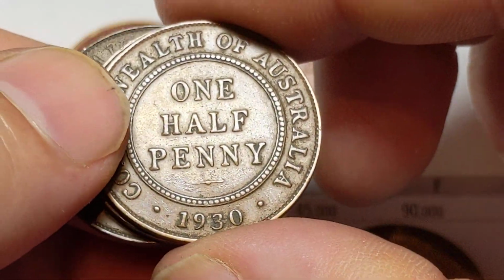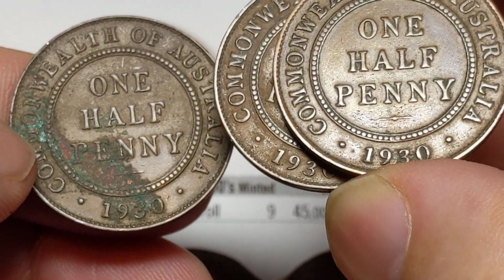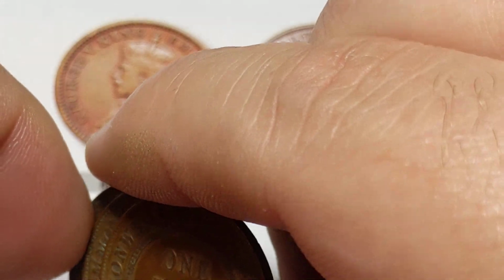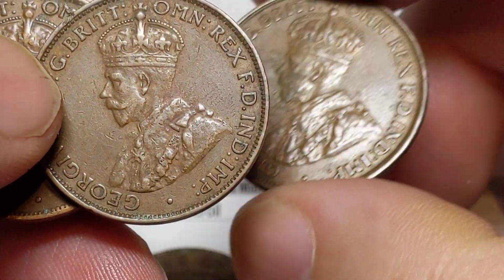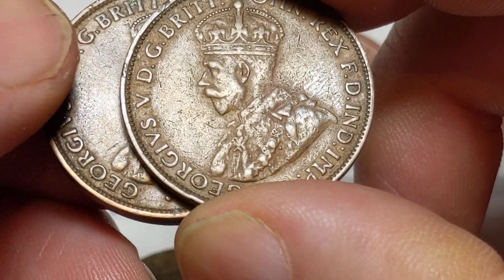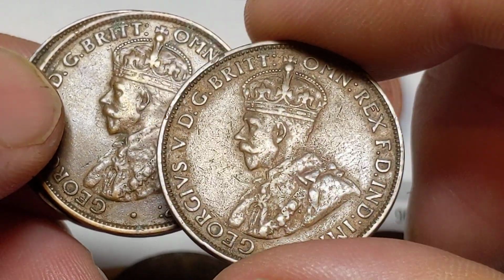These three that I found are all 1930s halfpennies. If they were the 1930 penny, they would be worth a heck of a lot. But the 1930 penny is also a low mintage coin. So the 1930 was 638,000. So these ones aren't in too bad a nick, especially this one I'm holding closer to the camera.